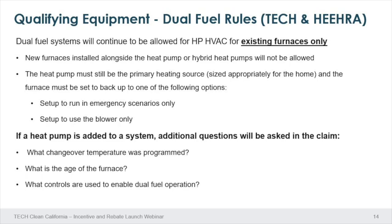The existing furnace must be set up to only run in an emergency scenario or set up to use as blower motor only. In cases where a heat pump was added to a system, new questions have been added to the claim form to ask: what changeover temperature was programmed? What is the age of the existing furnace? And what controls are used to enable dual fuel operations?